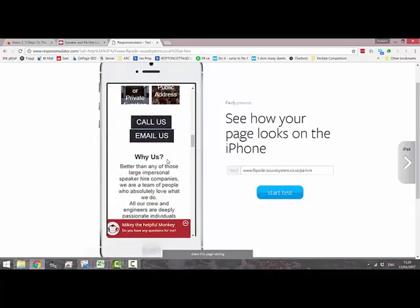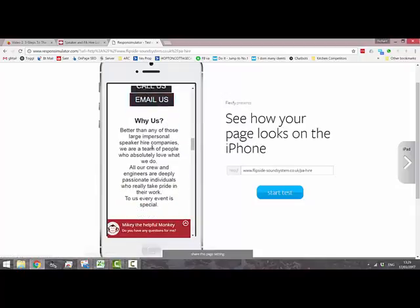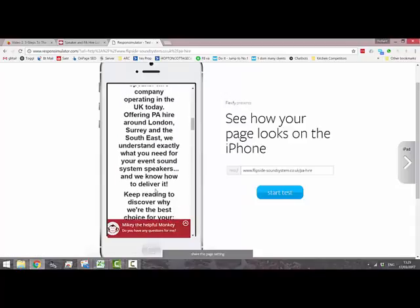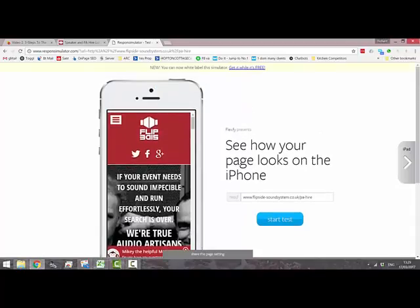Scroll down to wherever you want them to scroll down to. Wait until they've done this. Give them a chance to take your call to action before you pop up to them.